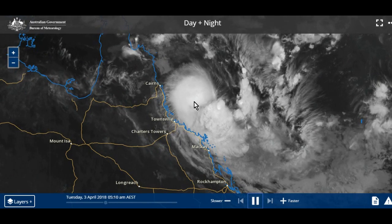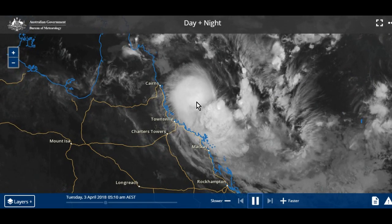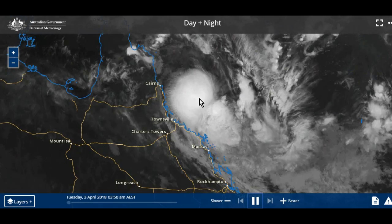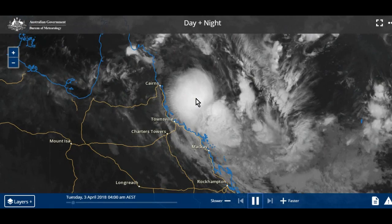So what we can see here is it's not really moving at all. Now we saw that it looked like it moved southwest. What's actually happening is it's kind of wobbling west. So every time it tries to reform itself, it's kind of like hanging on to a pole.